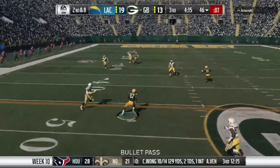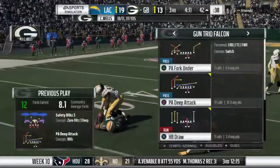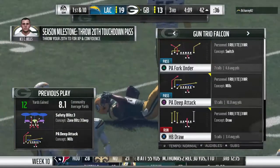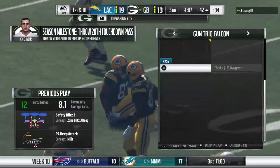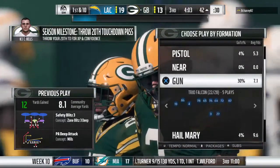If they want to try that again, go play action, hit them over the top. Wells, and it's a short one here, complete to the tight end. And taking it across midfield and inside the 45. They pick up 12 on the play there, and they move the chains.